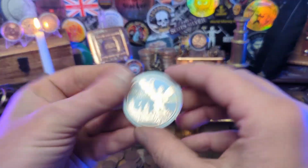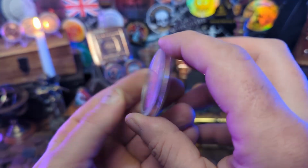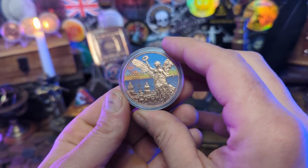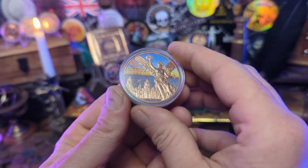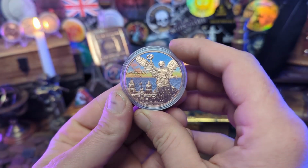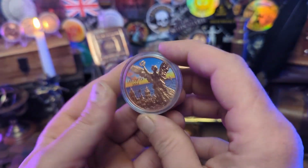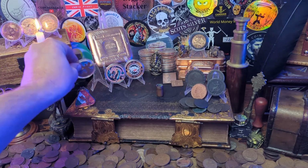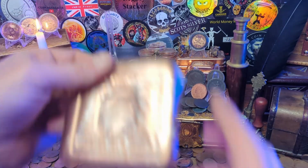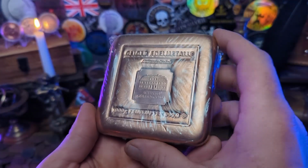I love this coin, and not only that one, but this one right here as well, the colorized Libertad copper coin. Once again, absolutely stunning. It is a thing of beauty, and I just love the way that the copper shines on this coin. When it has a shiny luster like that, and it hasn't got its patina yet, it is a truly beautiful metal.